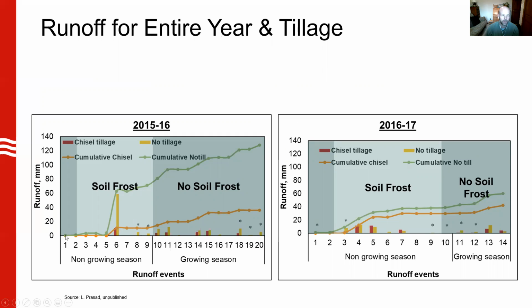If we look at the entire season for these two scenarios that I'm talking about, and look at runoff, here we have the runoff events listed on the x-axis, and we have runoff on the vertical. The green line is the cumulative no-till runoff, and the orange is the cumulative for the chisel. And so we see this trend continues for the entire period of time.